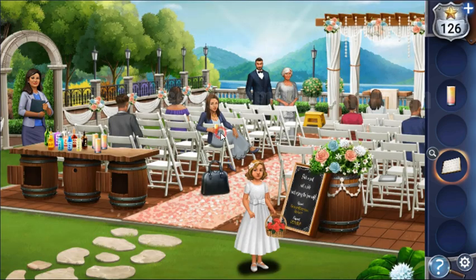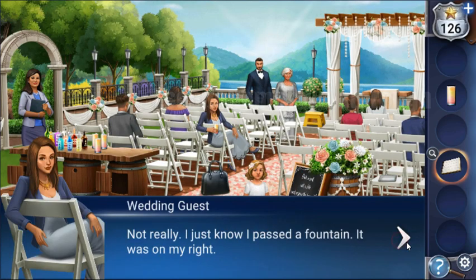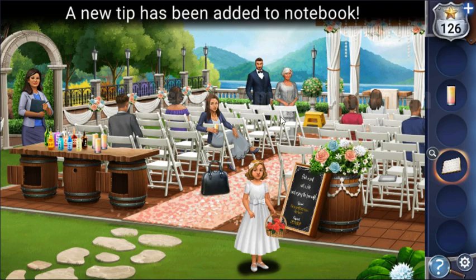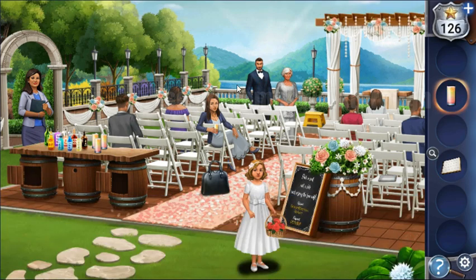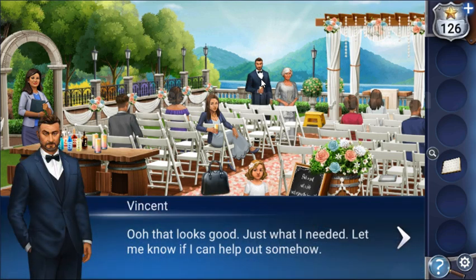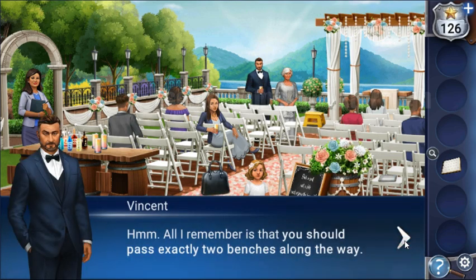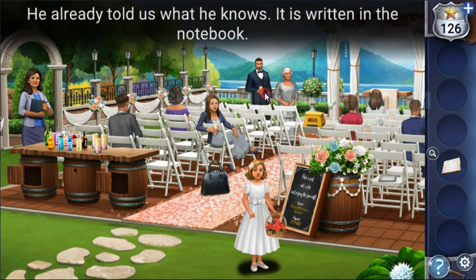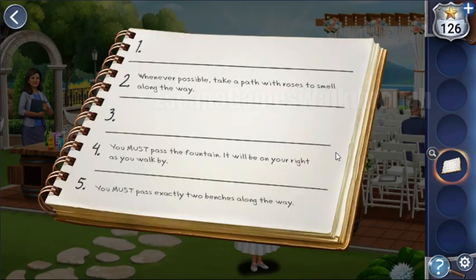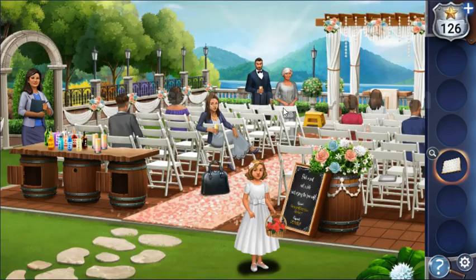So next, let's talk to this girl. She passed a fountain. It was on the right. Next, let's talk to this one. He also wants to drink, so we can give him. So he gave us a hint that we must pass exactly 2 benches along the way.